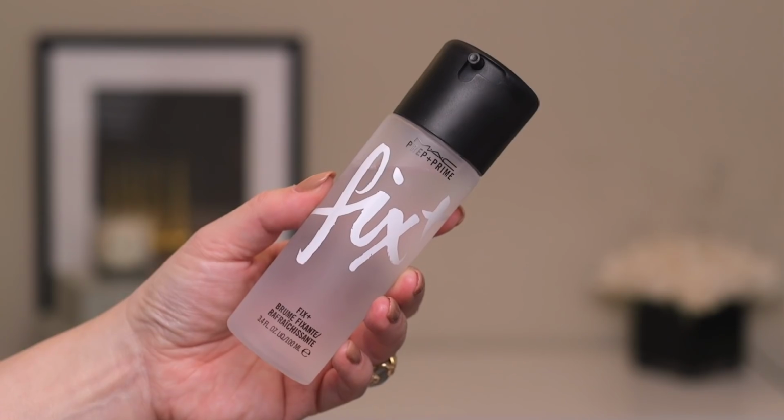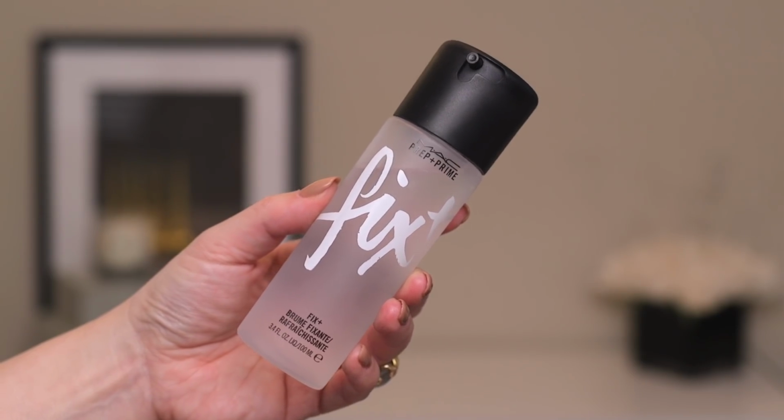All right, so one last hero product that I want to talk about. Setting spray, the MAC Fix Plus spray. This, again, I don't think I'll get any argument from anyone. I think this is their hero product. I feel like everyone uses Fix Plus. I use it to wet my brush. I'll use it to prime my skin. I'll use it to set foundation. I'll use it to set powders down. It's a wonderful all-purpose product, and I think everyone knows it. Everyone loves it, and it's definitely one of those products that MAC is known for. So I'm going to go ahead and spray a little.